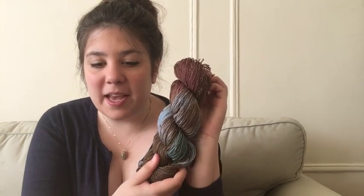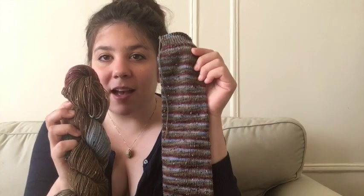So the next update for Sweet Sparrow Yarns will be on Sunday, June 12th at 7 p.m. Eastern Time. And here's a look at what will be in that update. There will be a skein of Dickon on my House Wren base, which is the same colorway and base that I am knitting Rob's socks out of.